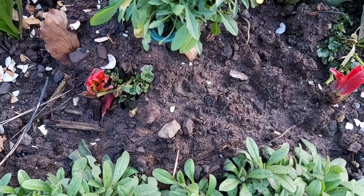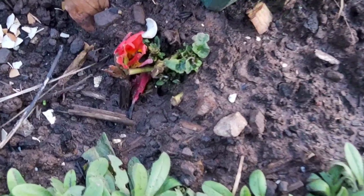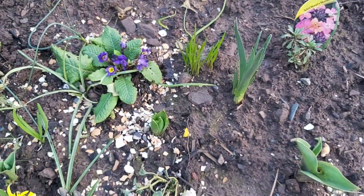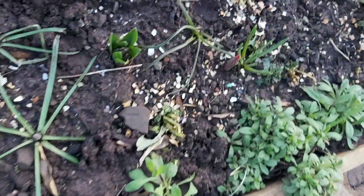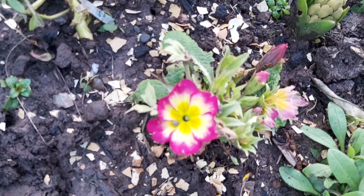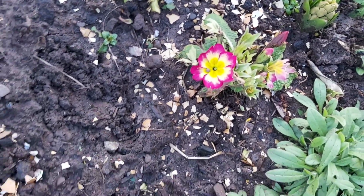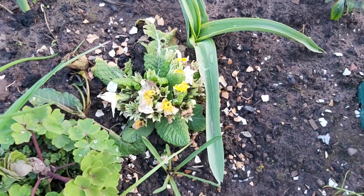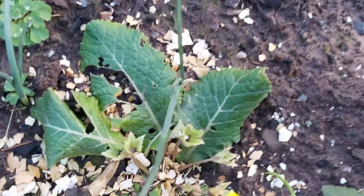Something's been eating these little tulips. I'm assuming it's slugs, and the eggshells don't seem to be working at all, because the plants are still getting all eaten away. So I'm going to try something else.